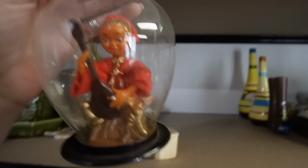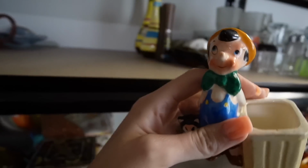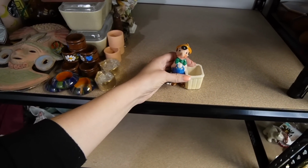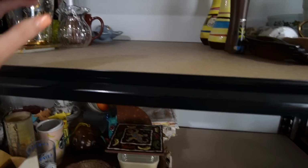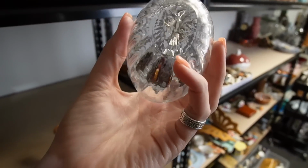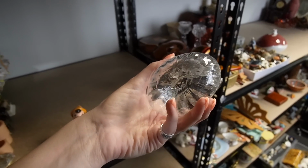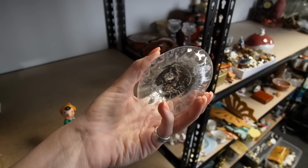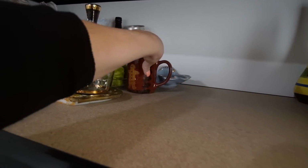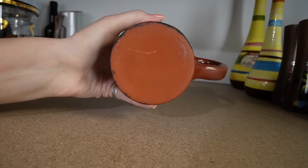I had bought this for Kate, and then I saw her and I forgot it. So now I'm going to hold on to it until I see her again after her wild adventure across the country. So I'm thinking Pinocchio would be good. And then this blown glass vase, which does have a pontil scar on the bottom. No markings on it though. It's definitely blown. The mug, that's kind of giving off Christmassy vibes, I think because of the gingerbread man.